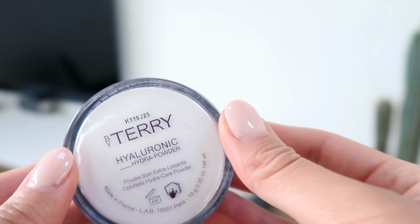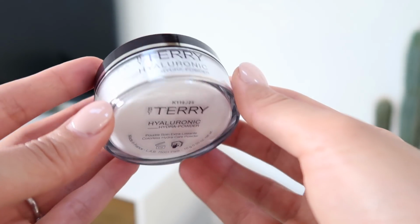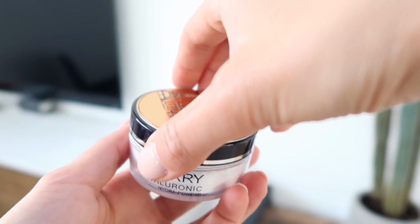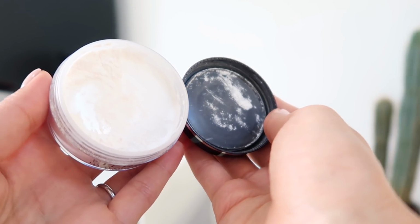And to set that in place, I'm going to use the by Terry Hydra powder. So this is infused with hyaluronic acid, which is super cool. And because it has hyaluronic acid in it, it's actually not that drying on the skin, which is great. And it really helps to blur out the pores. It has a matte finish.